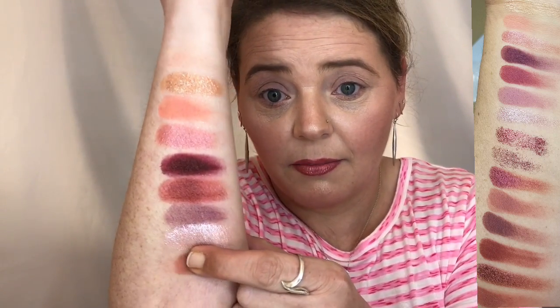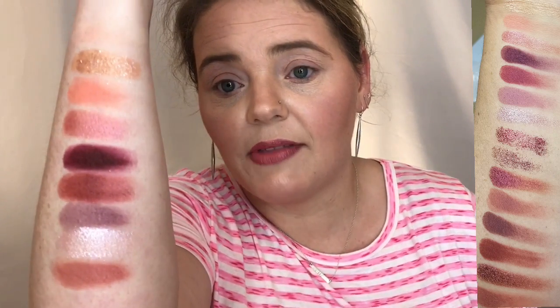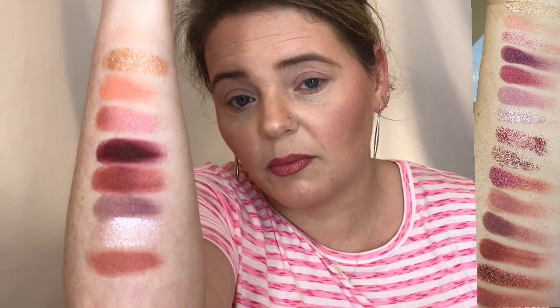I'm really bad with swatching, y'all. I really am. I'm horrible at it. Oh, we're doing the better swatcher. So there you have that. It's kind of like a dusty rose a little bit. It's a little warmer. The next color is Dubai, and that's actually one of the glitters.